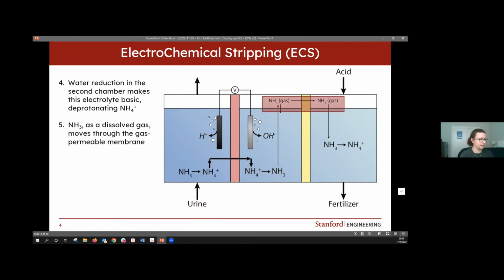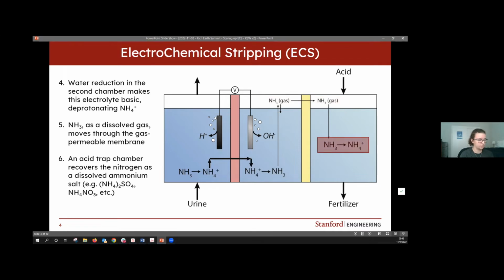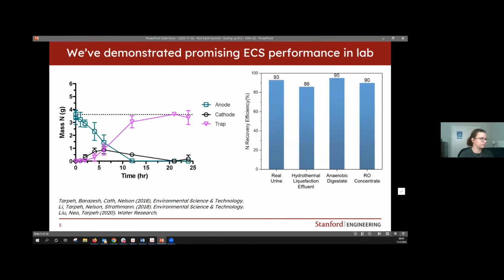So once we have that gas, we can then push it through this gas permeable membrane and then recover ammonium as some sort of salt using an acid trap. So this can produce fertilizer in the form of ammonium sulfate or ammonium nitrate, based on the type of acid that you use. Or we could also think about using processes here to recover the ammonia that don't involve acidifying. So that's an overview of electrochemical stripping, and we've demonstrated promising performance in the lab thus far.